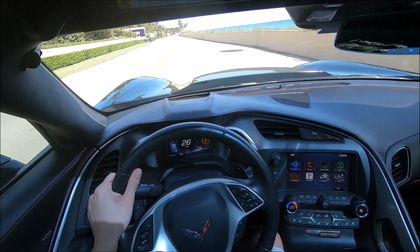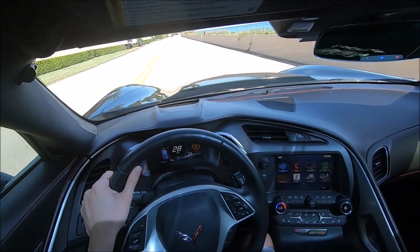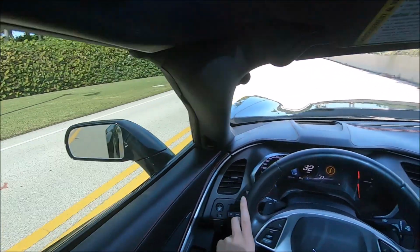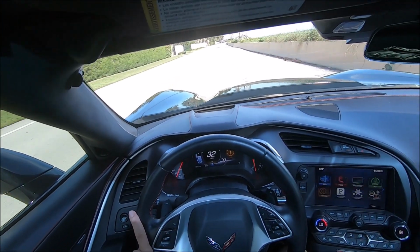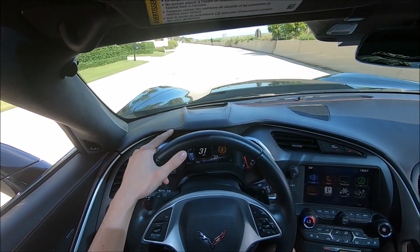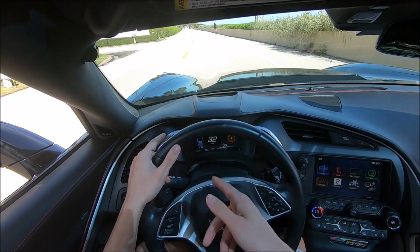But you can definitely tell it's really firm when you're going around turns. I'm already in love, guys. Haven't even been driving this car for an hour, and it's already crazy. Speed limit 35, and that's what the heads-up display says, and it also says it right here by the speed.